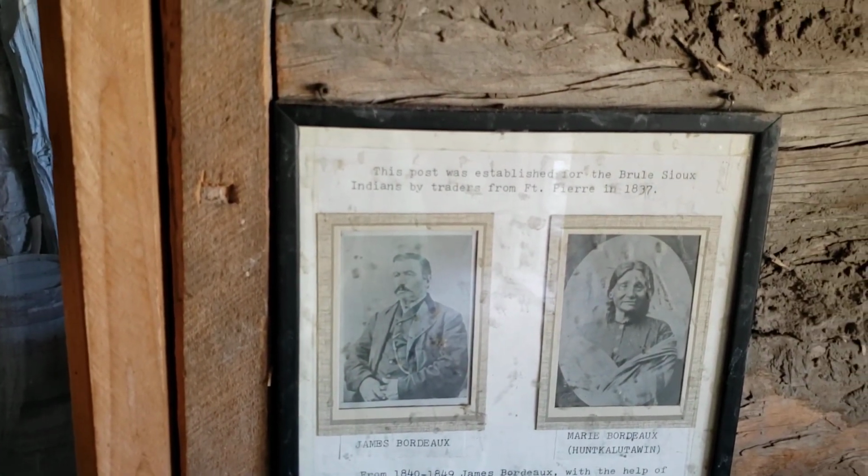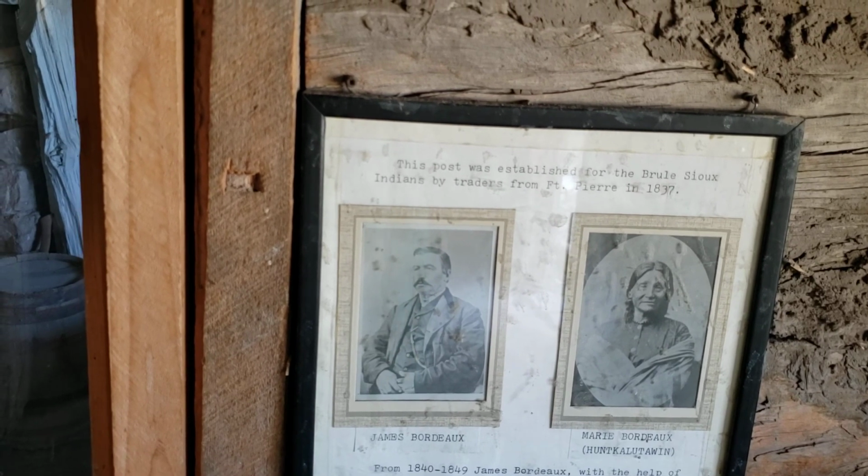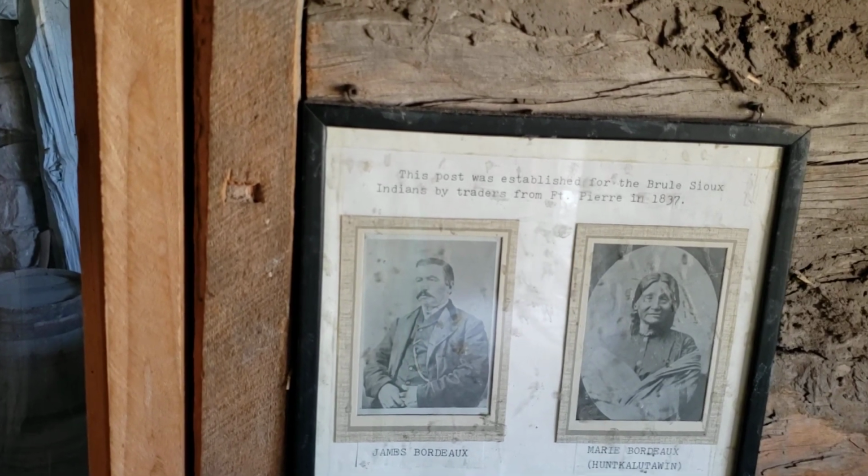All right. Here we are in the trading store, I guess. I guess that's their bedroom, their fireplace, and kind of where they lived. This post was established for the Sioux Indians by trading Fort Perry, 1837.